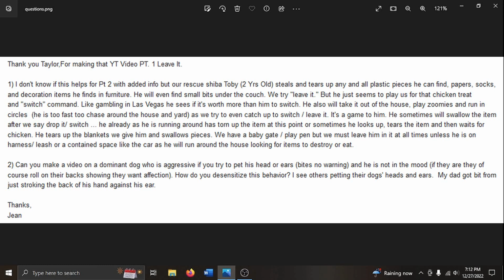But question 2 we have: can you make a video on a dominant dog who is aggressive? You try to pet his head or ears, he bites, no warning, and he is not in the mood. If they are, they of course roll on their backs, showing they want affection. How do you desensitize this behavior? I see others petting their dog's heads and ears. My dad got bit from just stroking the back of his hand against his ear. So this is a really good question and really important behavior to keep an eye on.